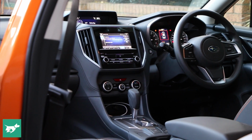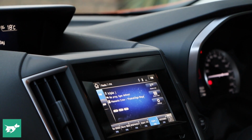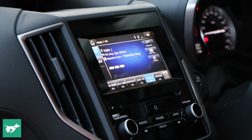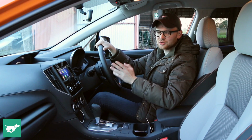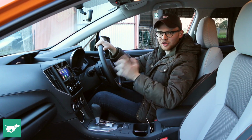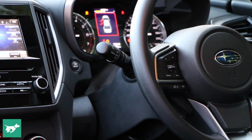The dash is attractive and functionally laid out around this central touchscreen, which measures either 6.5 inches in the base car or 8 inches in the other models. It has Apple CarPlay and Android Auto, and the two higher grades of the range also get integrated satellite navigation. Plus, the standard 6-speaker stereo sounds acceptable. Material quality is generally good.